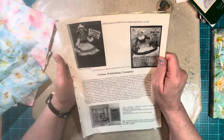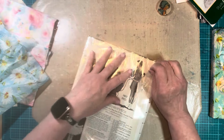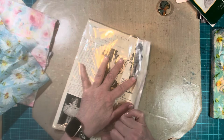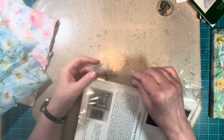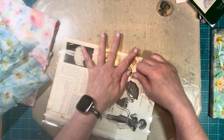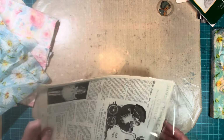Oh, some Dutch girls. She must have heard me talking about the Dutch stuff that Alette sent me and that I was saving it to make a junk journal for myself. And I've been adding to it, so there's some more Dutch images. And if she didn't hear me say it, that was very serendipitous of her to send it to me. I see Shirley Temple here too.